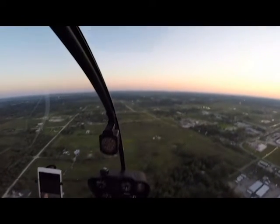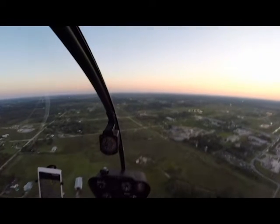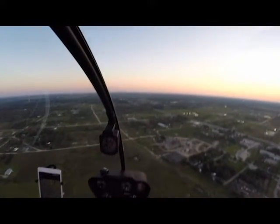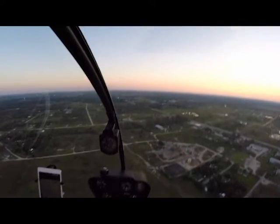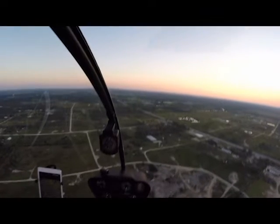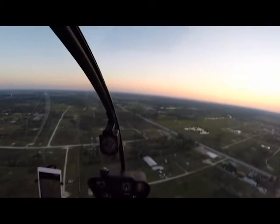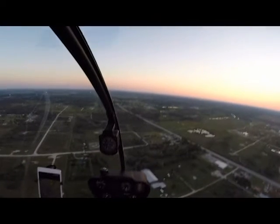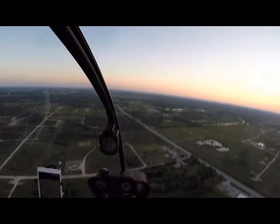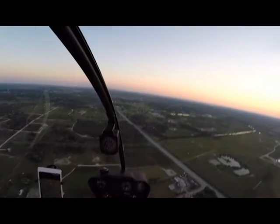Just on my way till I'm over 35. Okay, that's fine. We'll climb up to 1,000. If you were following the GPS, you just follow that gray line. Like I said, the other GPS are more intuitive.